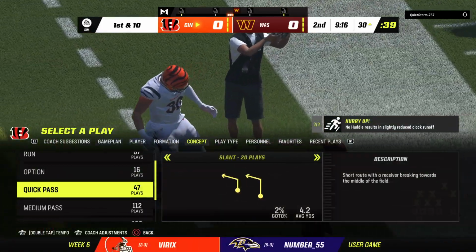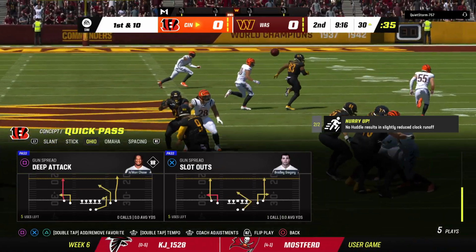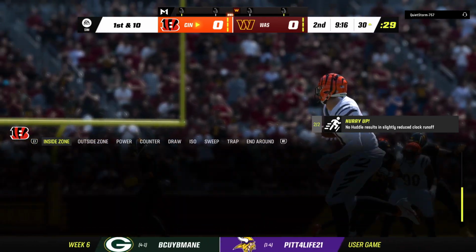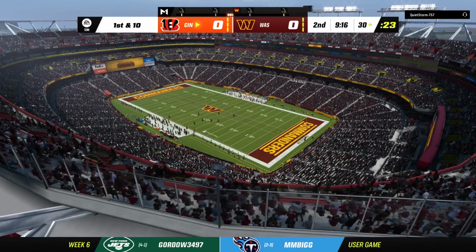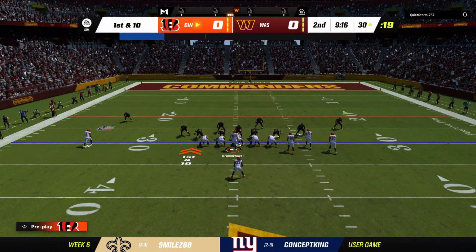Well, that's a drive killer right there. Not a really confident throw either. This one was kind of up for grabs, and it's going to come down to hands of the wrong team. So first and 10 now from the 30.